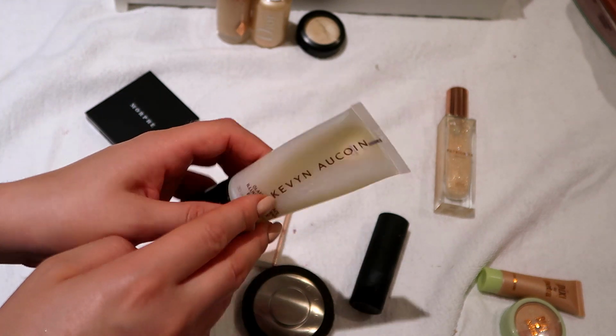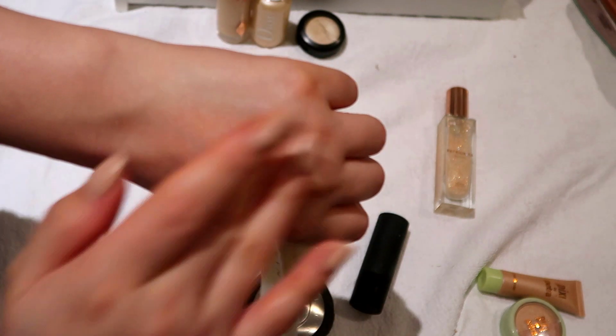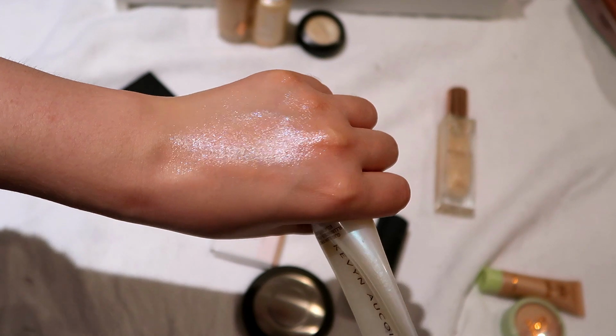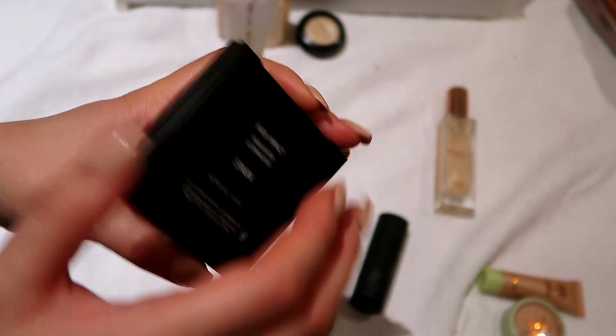I do really love highlighters. I'm just a little bit picky with them. As you can see, this is just so gorgeous, as it has next to no tint. It's just like a cool tint. So pretty and great if you're really, really pale. And oh, I love this. I love this product. I have this Morphe highlighter in Spark.